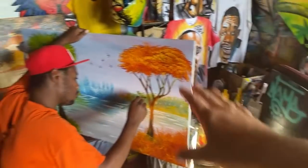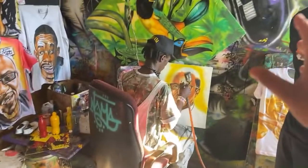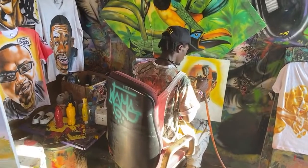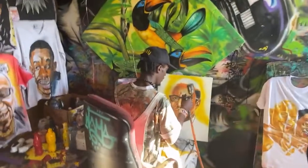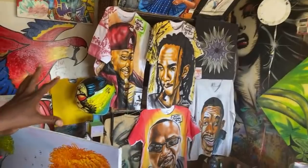So okay, we know about the landscape technique. Why does he work in this way? I want him to do the interview now, but I don't want to disturb the job. I think he's on the phone, so let's wait a second. It's also him that is making the shirts.